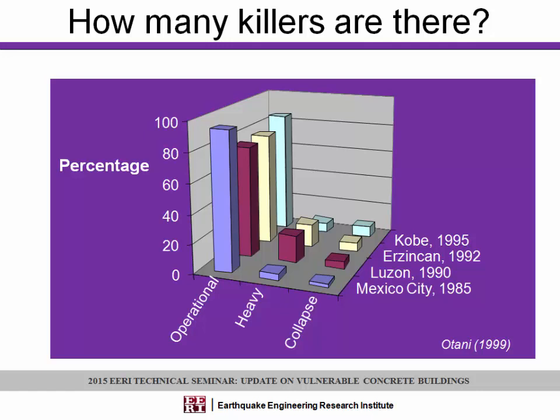Now, we get back to the real issue. Let's say we know the concrete buildings in San Francisco and LA, we know where they are before 1980. Now, how many of them are really dangerous? I mean, really dangerous. And if we look at past earthquakes, this is some summary of data that was assembled by Sean Otani back in 1999 about how many buildings out of a total where there's very strong ground shaking in all of these events, and you can see that those that actually collapsed were quite small, the percentage, okay?